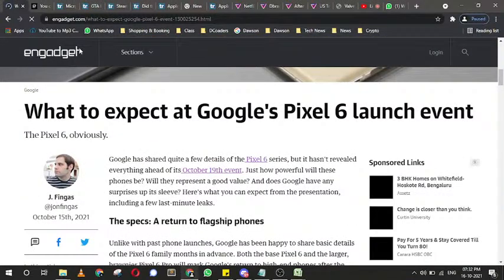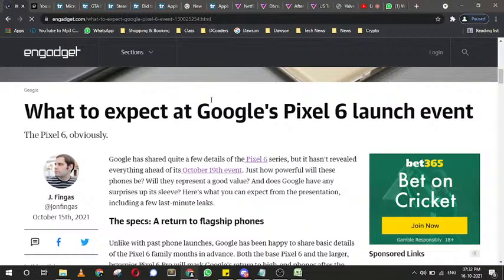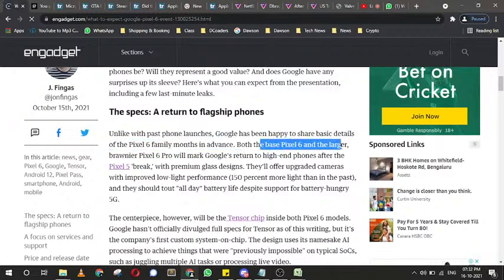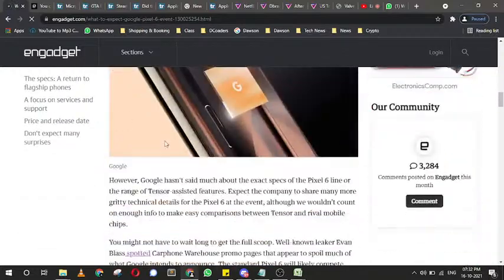What to expect in the Google Pixel 6 launch event. Google has shared quite a few details of the Pixel 6 series, but it hasn't revealed everything ahead of its October 19th event. Unlike with past phone launches, Google has been happy to share the basic details of the Pixel 6 family in advance. Both the Pixel 6 and the larger Pixel 6 Pro will mark Google's return to high-end phones after the Pixel 5 break.